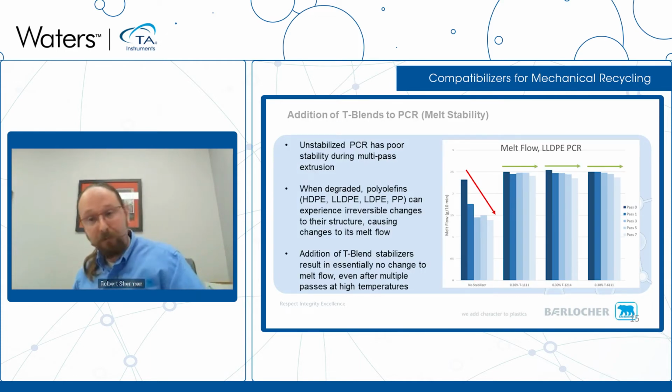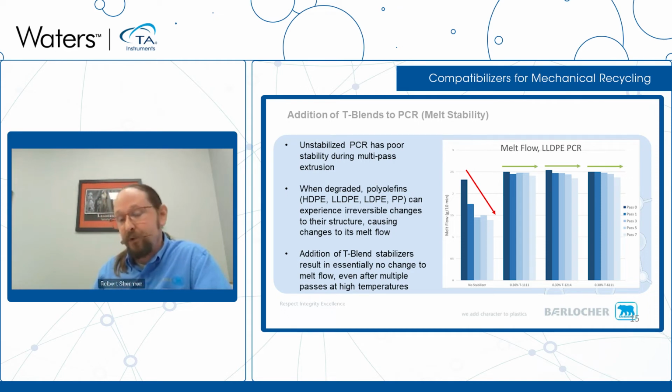So this is just an example showing melt stability doing multi-pass extrusion. On the left, you can see the effect of having no stabilizer present. This was a problem with a customer who was having issues with gel formation. And of course, as you do multi-pass, you can see that even under extremely mild conditions, your melt flow is dropping, and this is creating gels. Addition of just a small amount of stabilizer, 0.3% of any of these T-blends, 1111, 1214, 6111, at 3,000 parts per million, gives you complete and total stability through all 7 passes, which then results in reduced gels.